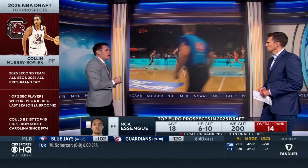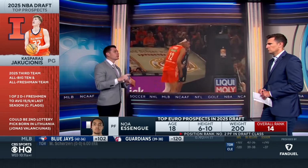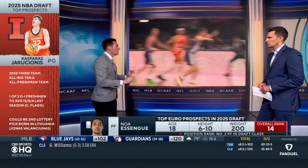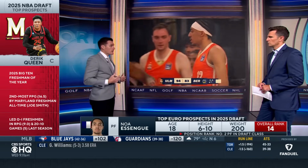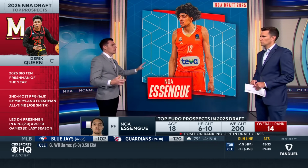As you can see, he kind of absorbed that contact just a little bit. He has to get stronger. That's one of the biggest weaknesses in his game, if he's going to become a playmaker at 6'9" making plays off the bounce. He's got the athleticism, he's got the speed. Absorbing the contact and the physicality of the older NBA players is going to be a huge key for Essengue.